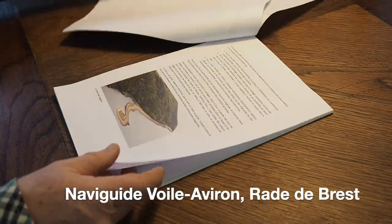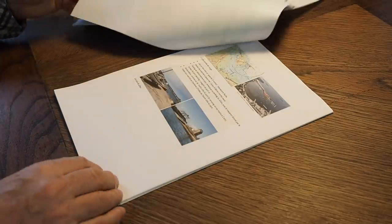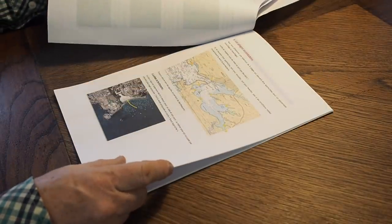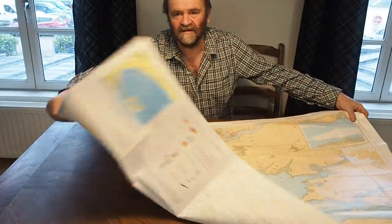For the Fédération Voile-Aviron. It's just about the Rade de Brest, which is a large estuary to the north of the Bay of Douarnenez here on the west coast of Brittany. And Marc is a great fan of the Rade de Brest, and so we thought it would be a good chance to explore the area. So I'll just show you the chart. Here it is.